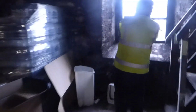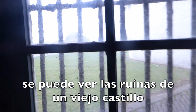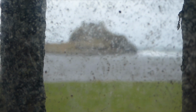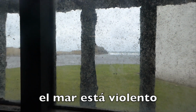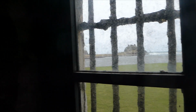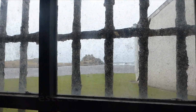Look at the area, you've seen it's quite lumpy. Ooh. There's an old castle out there too. Castle? See it across the bay there? That's an old castle? Yes. In ruins? Ruins, yes. Yeah, the sea is quite rough, isn't it? Rough. You see it coming over the rocks there. This is the Atlantic.